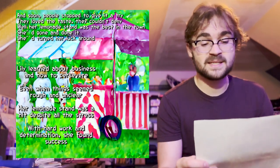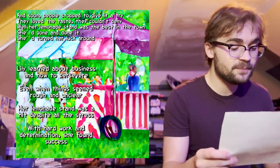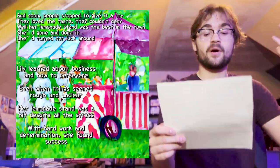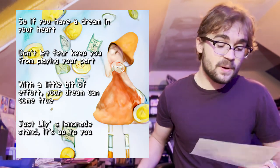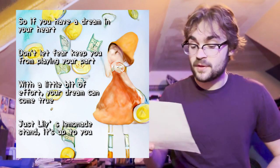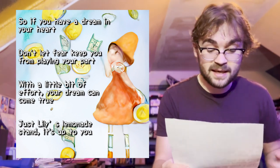Lily learned about business and how to persevere, even when things seemed rough and unclear. Her lemonade stand was a hit despite all the stress. With hard work and determination, she found success. So if you have a dream in your heart, don't let fear keep you from playing your part. With a little bit of effort, your dream can come true. Just like Lily's lemonade stand.